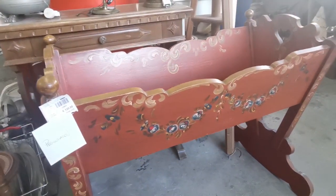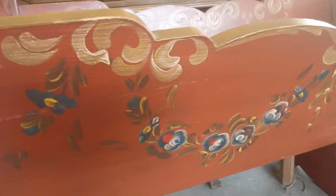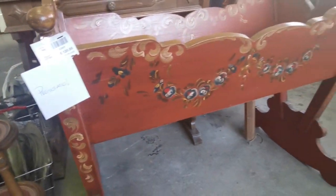The floral decorations painted on this planter are traditional from this area. This piece is beautiful and has already been sold for 120 euros.